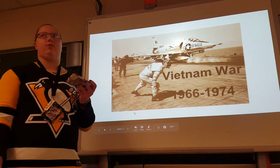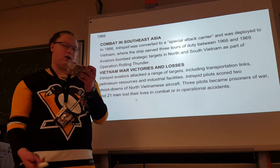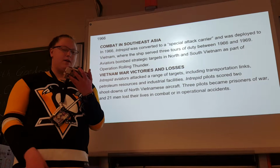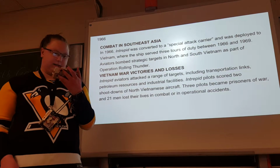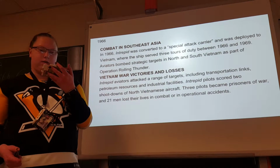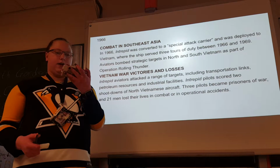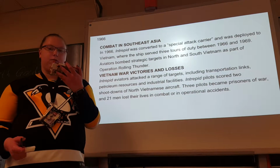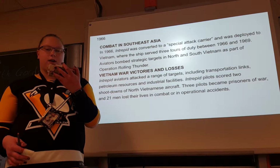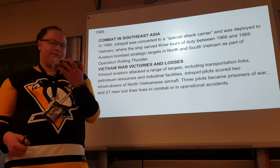The Vietnam War. Combat in Southeast Asia. In 1966, Intrepid was converted to a special attack carrier and deployed to Vietnam, where the ship served 3 tours of duty between 1966 and 1969.